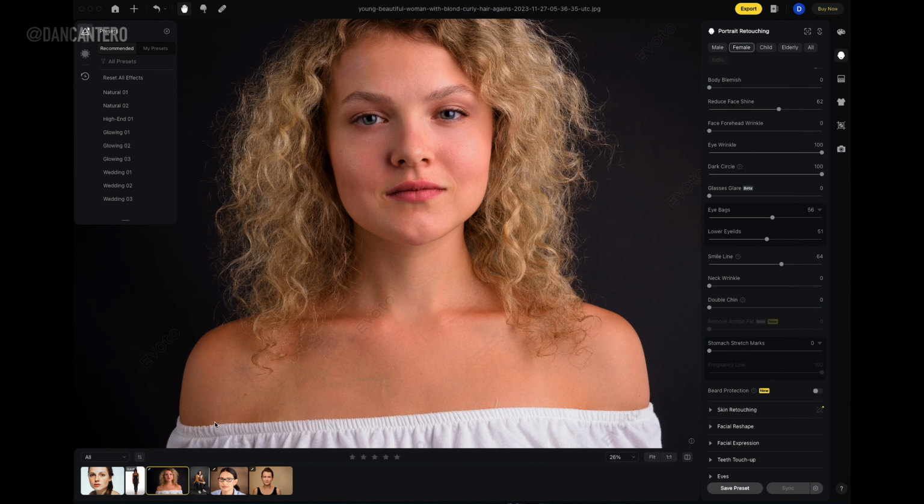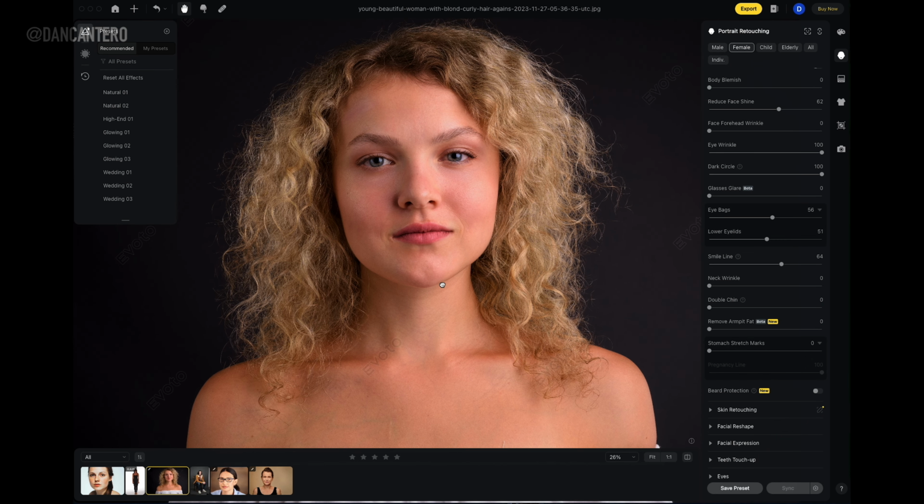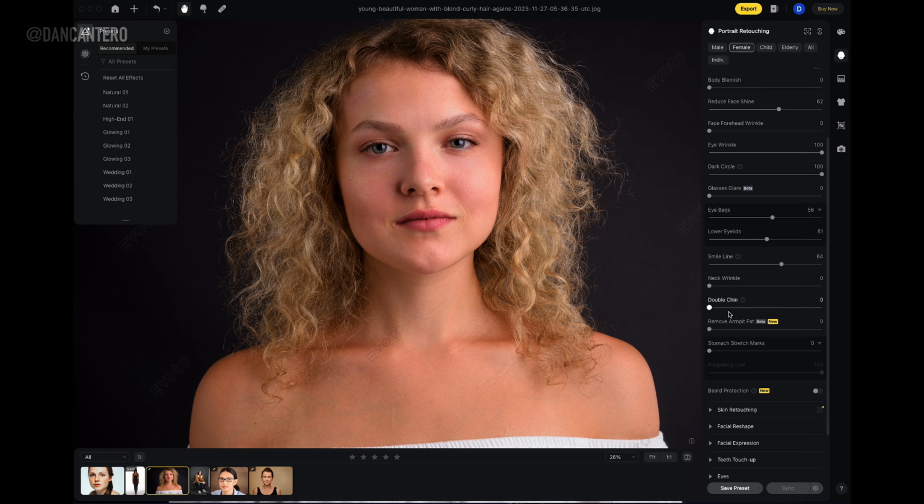Let's go back to our edit. We've done the neck wrinkle, the double chin. She doesn't have a double chin, so there's no point in doing that. And in fact, none of the photographs that I've got have a double chin, so we're not going to bother with that.